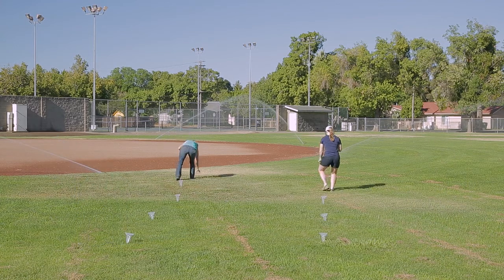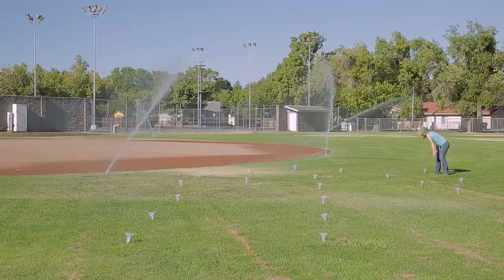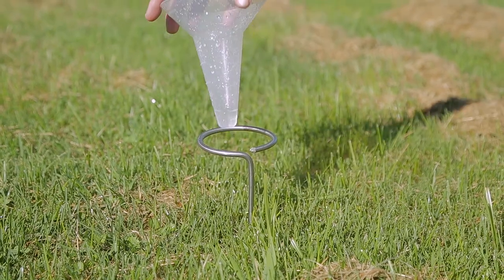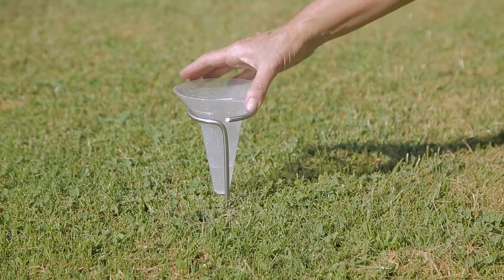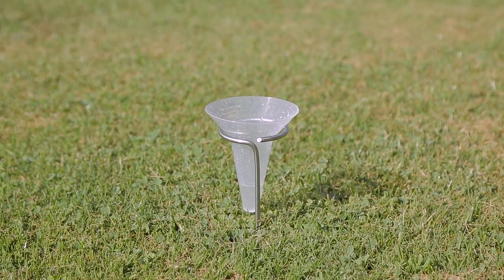So a really good way to analyze that is through a catch can test. You take a large number of cans, same size, and you distribute them all over your field, and then you run the sprinklers. And walk around and see how much water, after the sprinklers are turned off, is in each can, and you'll see pretty quickly how little and how much you're putting down. It's a neat trick. All right, so now our turf is properly watered.